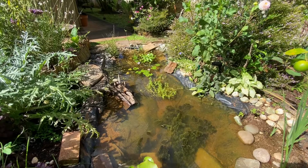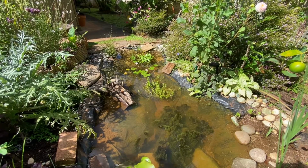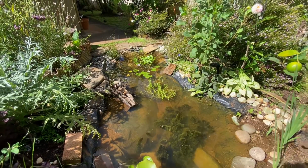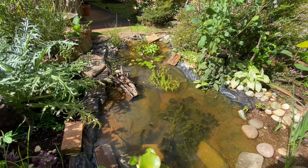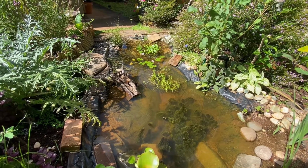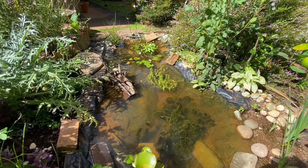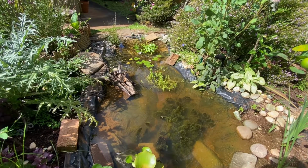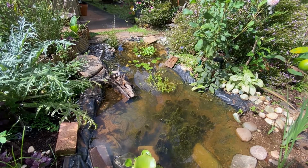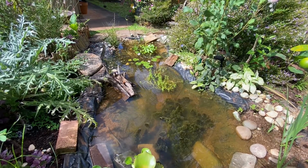But I also wanted to create a place for plants, like different kinds of aquatic plants that are submerged and emerged. So I've really been enjoying the process of seeing this natural pond come together. It's not natural in the fact that it does have liner, but it's natural in the fact that the animals that come to visit are just coming here, getting a drink and taking up residence here.